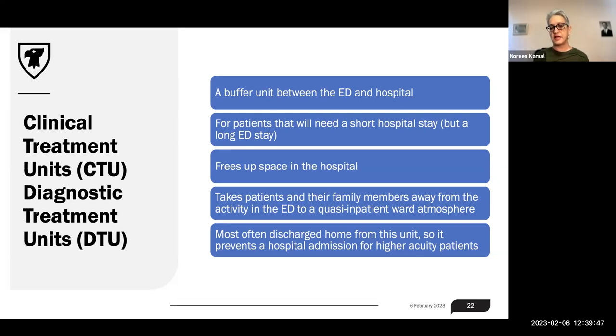Often a patient may only need an extra 24 hours to confirm a diagnosis, to see if the patient is going to get better, or to ensure that there's no secondary effects of a treatment. If they end up in hospital, it ends up being almost a 5-day stay, whereas in one of these DTU units it can be a 24-hour stay. So it's a way to actually streamline hospital operations. It takes patients and their families away from the activity of the emergency department in a quasi-inpatient ward atmosphere. Most often, patients are discharged home from the diagnostic treatment unit, so it prevents a hospital admission for higher acuity patients.